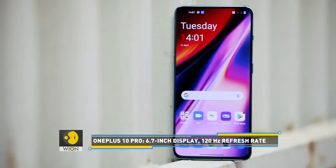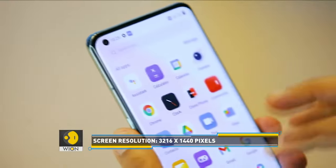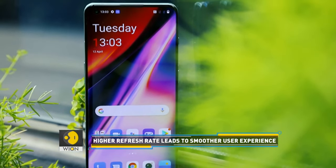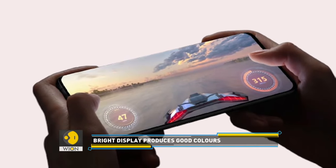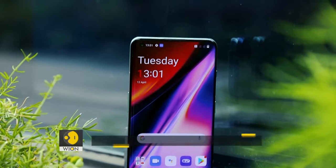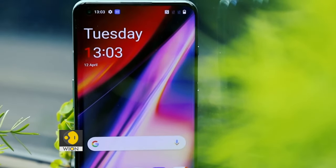Next comes the display. The OnePlus 10 Pro's 6.7-inch QHD Plus display allows the device to adjust its refresh rate between 1Hz and 120Hz. As a result, the OnePlus 10 Pro's display consumes less power than displays fixed at a 90Hz refresh rate. As you would know, a higher refresh rate results in smoother motions and a more fluid user experience. The display is bright and has an excellent color accuracy. Even indirect sunlight is viewable. We must say the OnePlus 10 Pro 5G passes the design and display tests with flying colors.